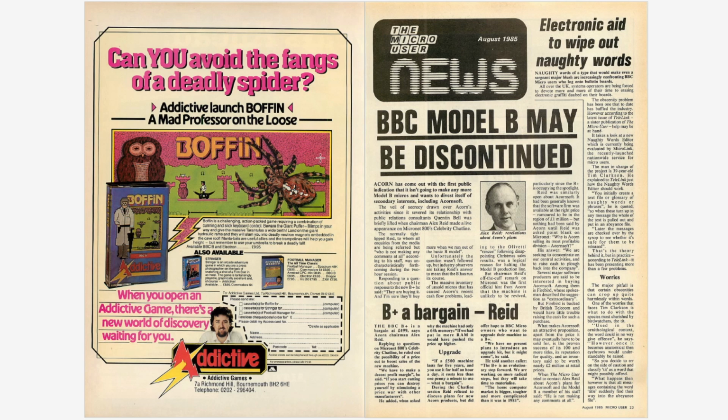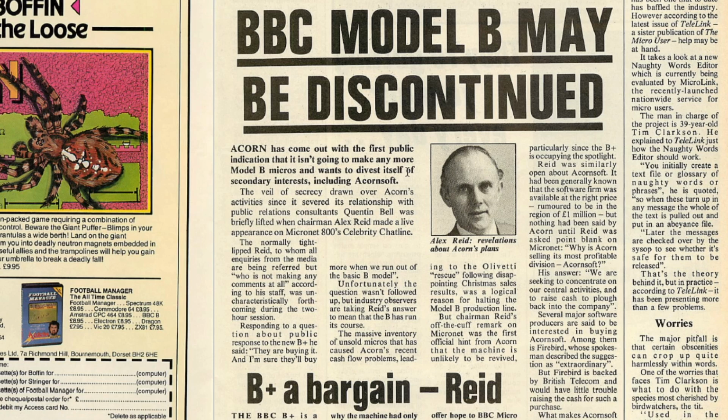The lead news item this time around says the BBC Model B may be discontinued, and this is the story that Acorn has come out with the first public indication that it isn't going to make any more Model B micros and wants to divest itself of secondary interests, including Acorn Soft.